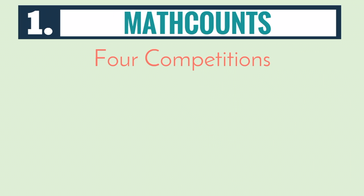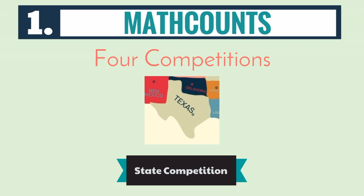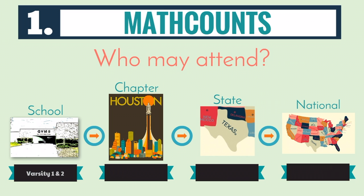Math Counts consists of 4 different competitions: a school competition, a chapter or local competition, a state competition, and a national competition. Students who qualify for our Varsity 1 or Varsity 2 math clubs are able to compete in the school Math Counts competition. The top 10 students from the school competition are selected to represent QVMS at the chapter competition, and then those 10 students must continue performing at the highest levels in order to qualify for state and eventually nationals.